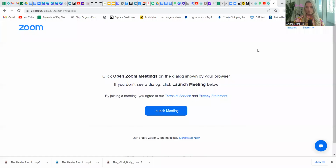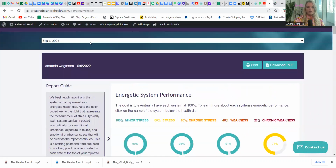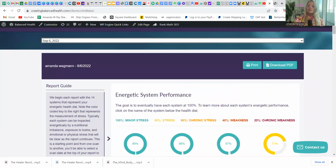So I am going to share my screen. All right, so let's go to my scan. I have quite a few, as you can see, they go way back. I've been through a lot basically, but I wanted to go over my most recent one because I'm launching my Adrenal Revolution program, and you can see why I'm so passionate about it.